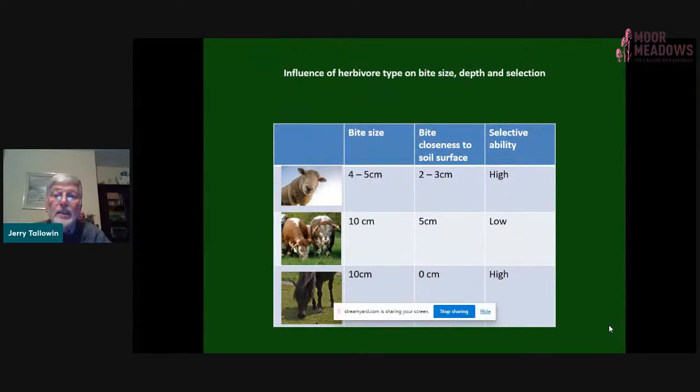Their ability to select species within the grassland is actually high, largely to do with the fact that they've got a very small mouth size. Cattle, on the other hand, have an average bite size or dental arcade of about 10 centimeters. And the way they graze limits the distance from the ground surface that they can graze to. I'll mention why that is in a second. And their ability to select is also relatively low compared with sheep and to ponies.